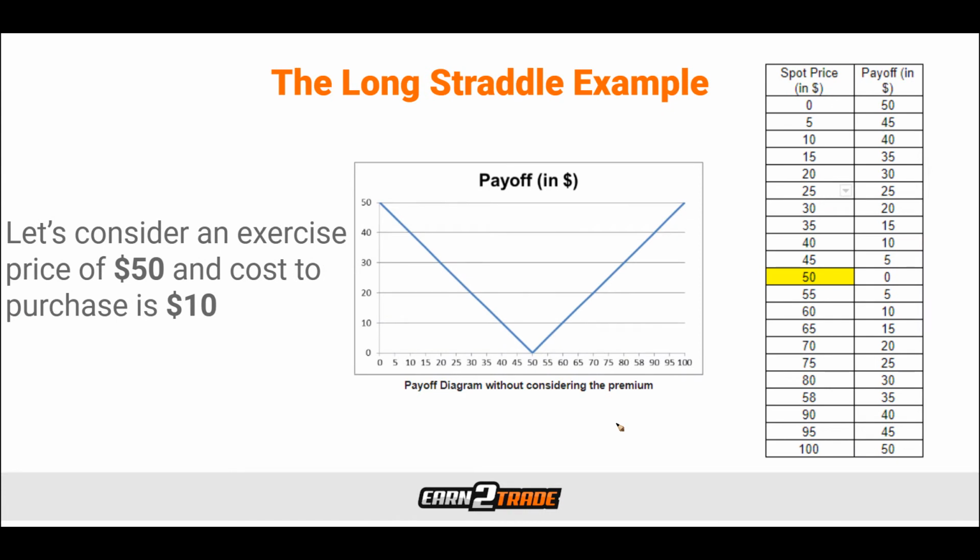Let's take a moment and visualize how the payoffs actually work with the help of a couple graphs. If we were to pretend that we have an exercise price being offered, meaning our strike price at the moment will be $50 and our cost to purchase is 10, this is going to represent our premium, but we won't even focus on the premium just yet. Let's just focus on it simply with a $50 strike price for us.